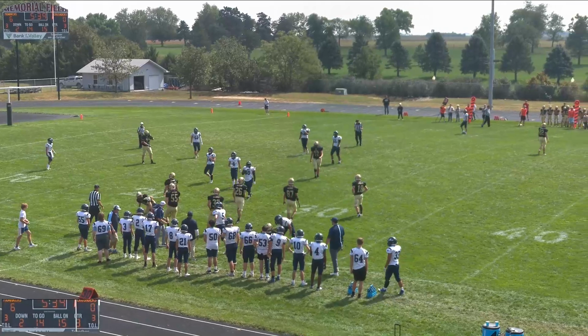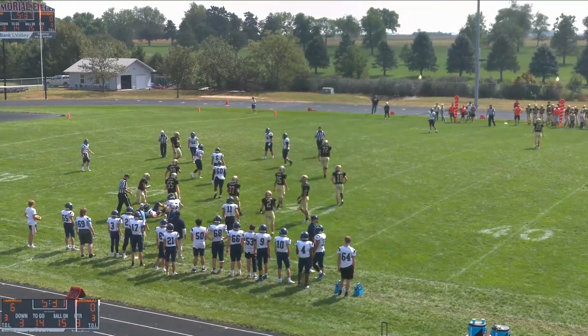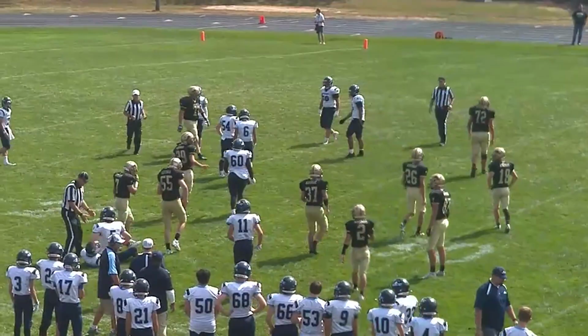Pass complete to number 14, Zenon Fast. Tackle left. Loss of about 3 on the play, second down, ball at the 15-yard line.